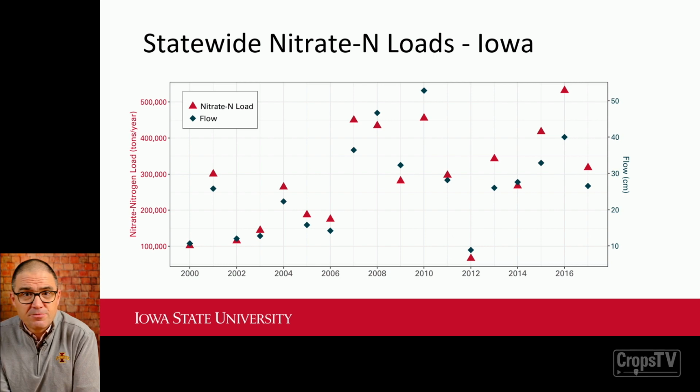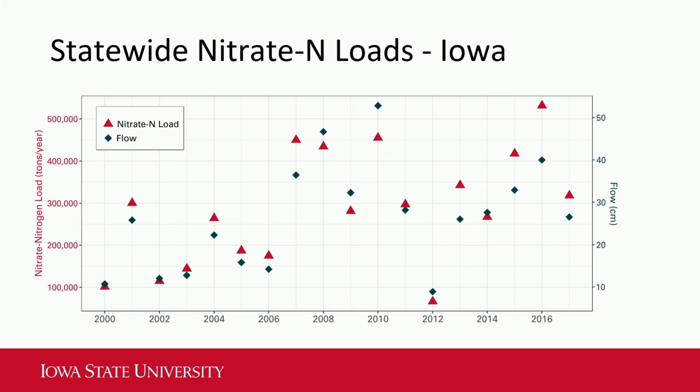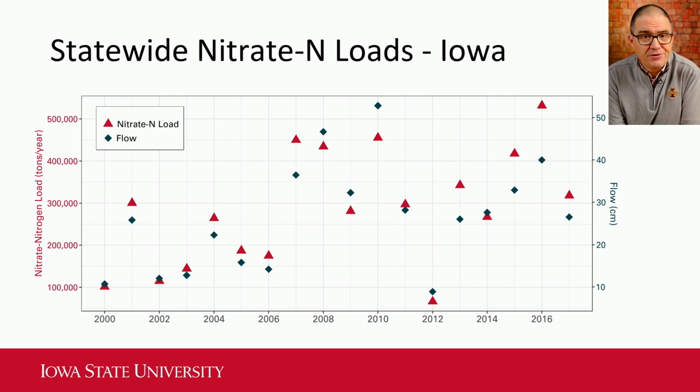Okay, and so there's been some work. This graph is actually in the Iowa Nutrient Reduction Strategy annual report. But there's been work in Iowa going back a number of years that monitors nitrate nitrogen load leaving the state, looking at what's leaving from our major rivers to estimate the load loss at a statewide scale. And this dates back from 2000.